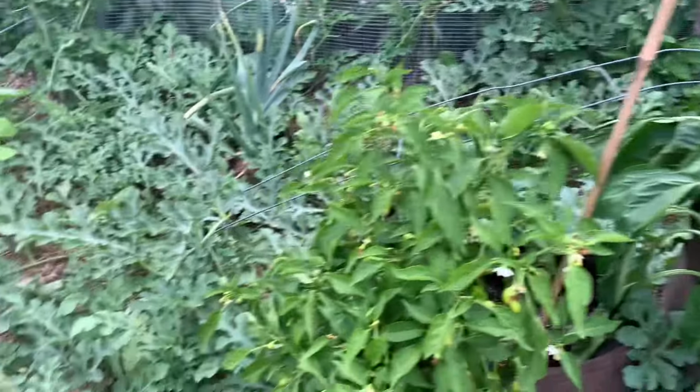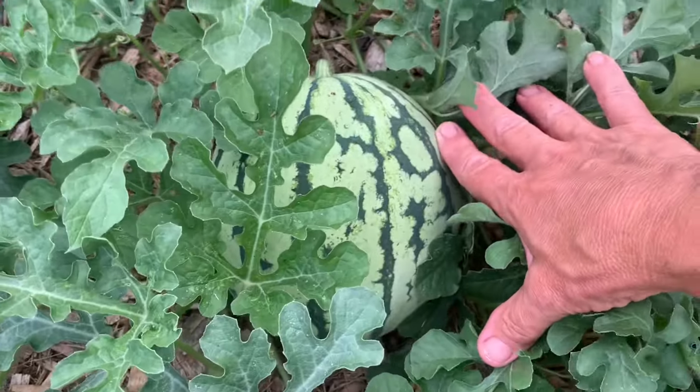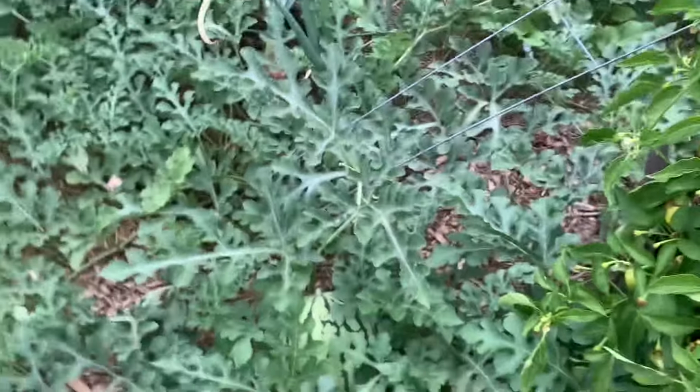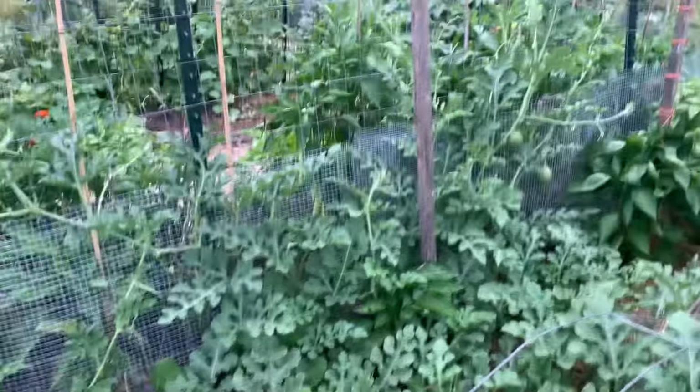And on the inside, you can see watermelons growing. I have two kinds of watermelon plants that are large vining plants here. One is a crimson sweet. I think that's what I'm looking at. No, I think that's a crimson sweet here. And then the other one is called the yellow moonbeam.